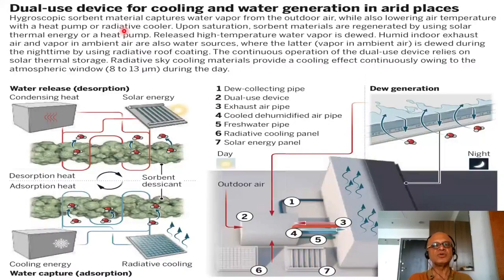So dual, I fumbled that one. Dual use device for cooling and water generation in arid places, which is the most challenging in terms of producing water from the atmosphere. So we'll look at several other concepts. If I don't finish this in one podcast, I'll have a follow-up podcast as well.